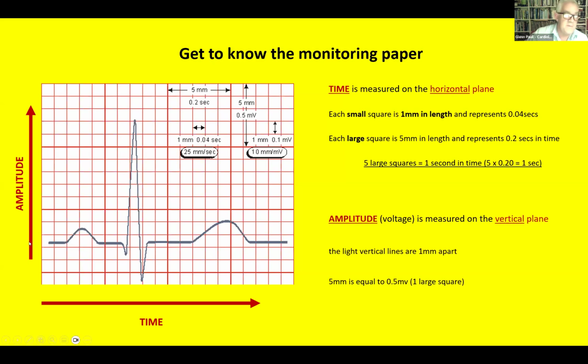And the vertical is the amplitude. So I suppose the bigger the impulse, the bigger the muscle. So if someone's got a big atria or a big ventricle, lots of hypertrophy, you can get a larger impulse. The same is if they've got a diminished impulse, you've got less electrical signal coming from the heart and influencing the ECG. So this is important. So horizontal line is time. So that's just all happening over time. And the vertical line is amplitude.